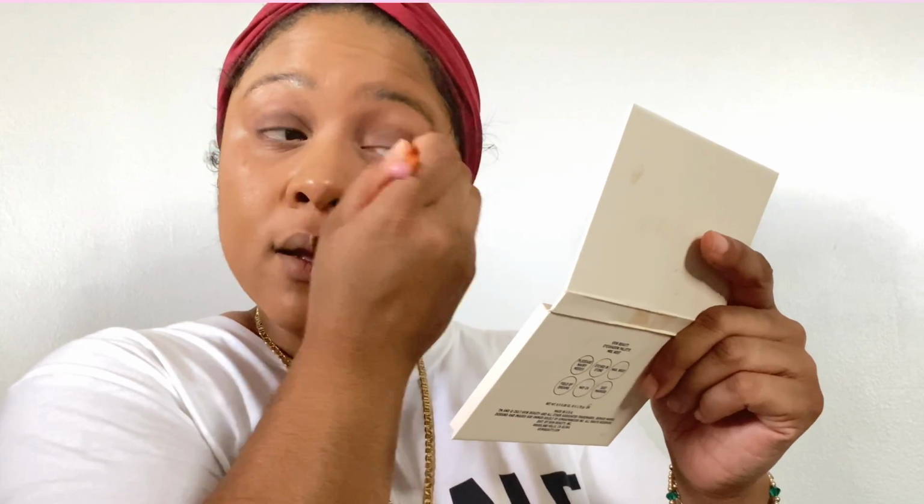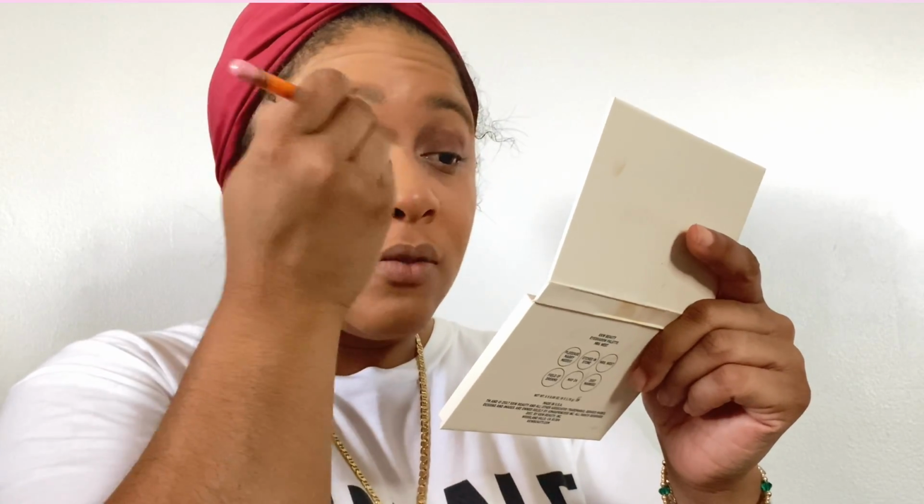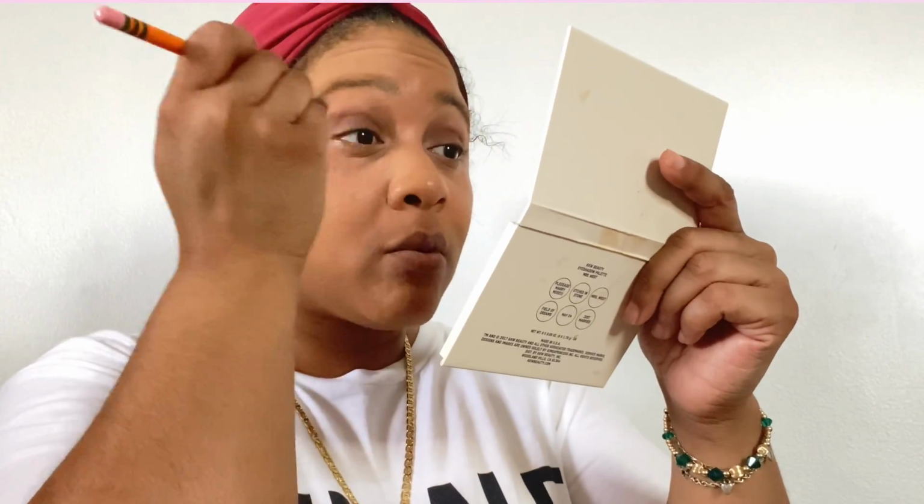So that's that. And you can take it up into your crease if you would like to. I'm doing that, as you can see. And it doesn't have to be perfect because remember, we're going to blend later. So that was May 24th.